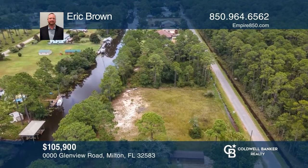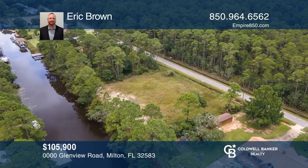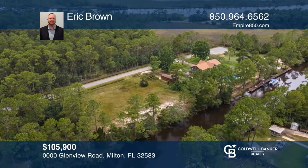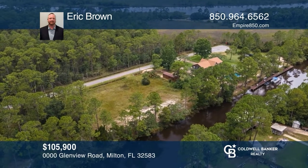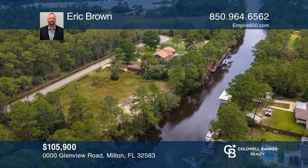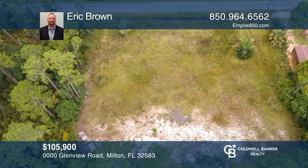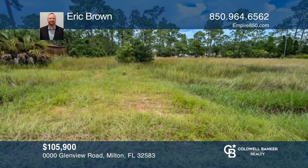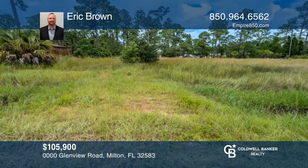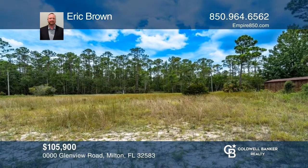This wonderful blank slate lot is cleared, flat, and ready for your new home. It boasts approximately 200 feet of water frontage on a deep water canal with access to the beautiful Blackwater Bay. The listing agent lives on this same canal, and it takes less than an hour to get to the pass, depending on boat size and speed. There is not much deep water or water frontage left to be found. This property is sure to go quickly. Build the home you deserve. Call Eric Brown today.